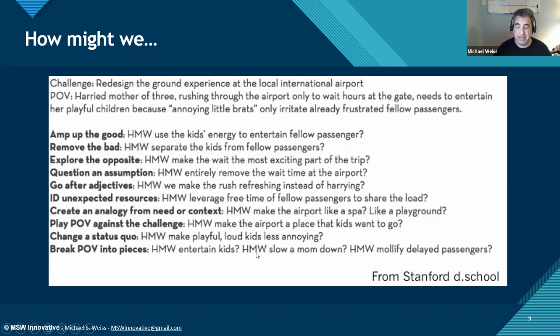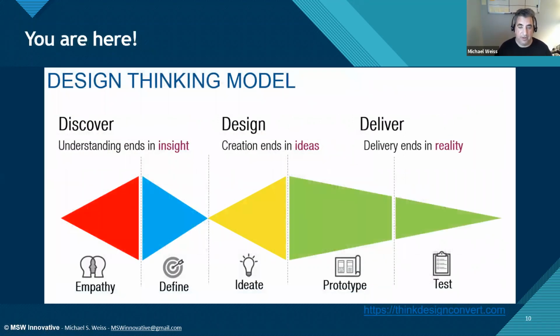So a lot of it depends about the time you have to put in, your budget, your appetite for risk, your appetite for change. So again, not necessarily a right or wrong, but certainly know the how might we you pick is going to frame the solutions you come up with. And it's not a one and done. I might work on this how might we today, knock it out of the park, and then come back and deal with a bigger one later. Nothing wrong with that. So as I say, we're here, and we're going to move into brainstorming.